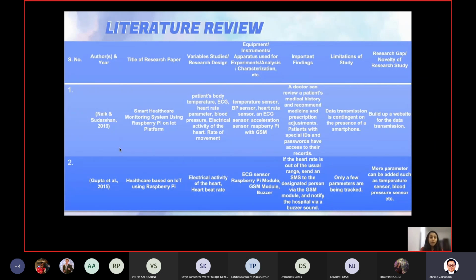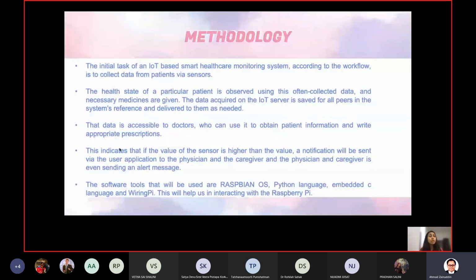So moving forward, to the methodology. The initial task of an IoT-based smart healthcare monitoring system, according to the workflow, is to collect the data from the patient via sensors. After they collect the data via sensors, all the data is sent via the Raspberry Pi and linked to the database, so that the data is accessible to the doctors, who can use it to obtain patient information and write appropriate prescriptions.